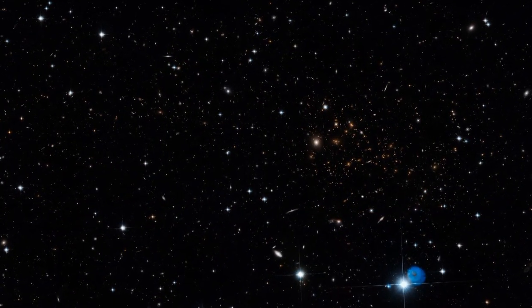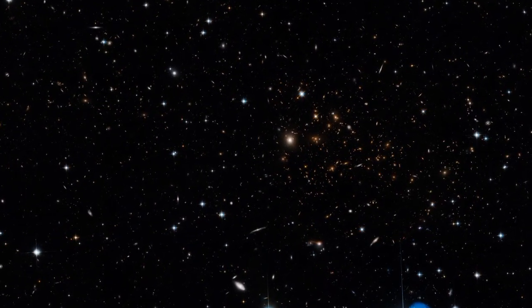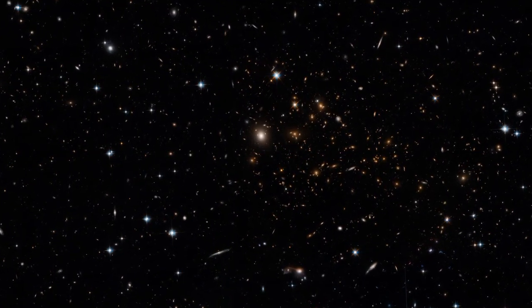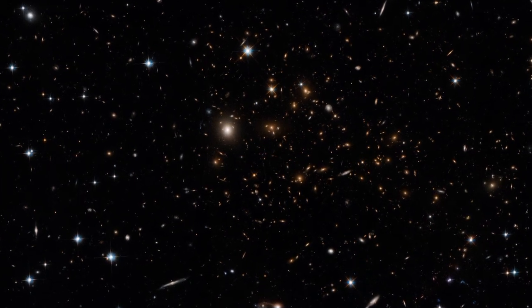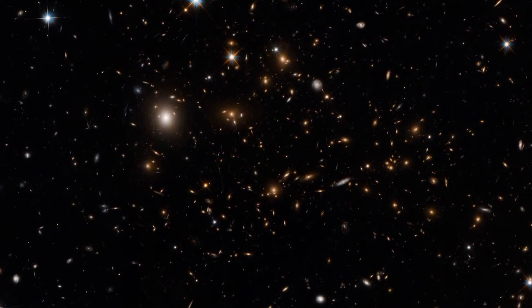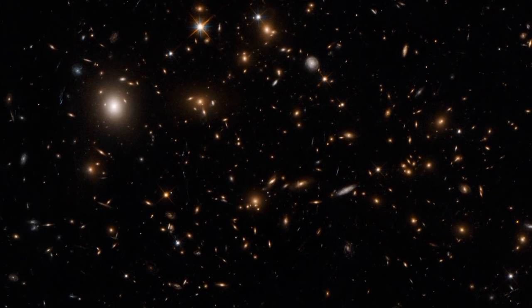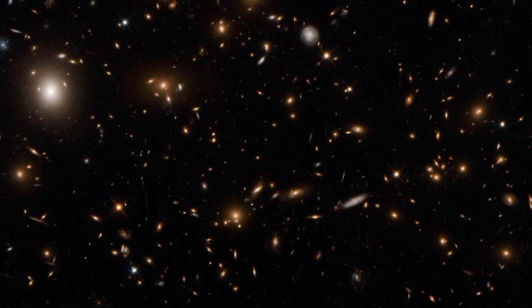Finding one of these filaments is no easy task. First, you need to look where you're likely to find one. Theories say galaxy clusters form where filaments of the cosmic web meet, with the filaments gradually funneling galaxies and dark matter into the clusters. So the team focused Hubble on the galaxy cluster MACS J0717, which is known to still be growing.